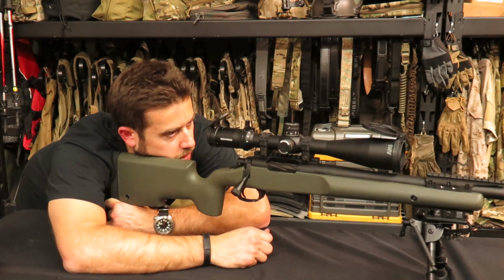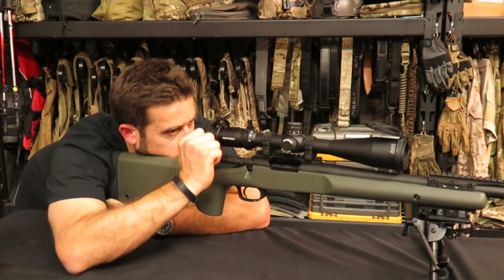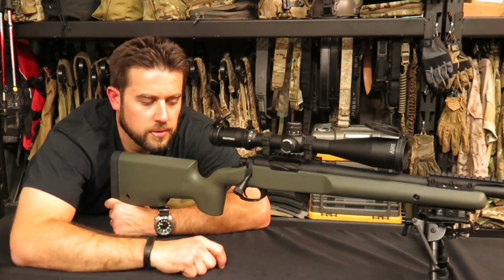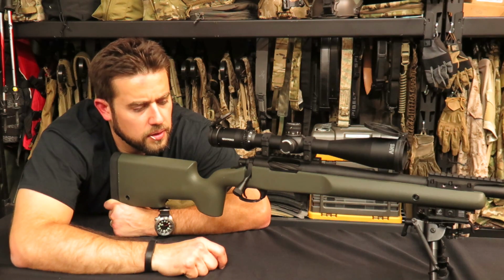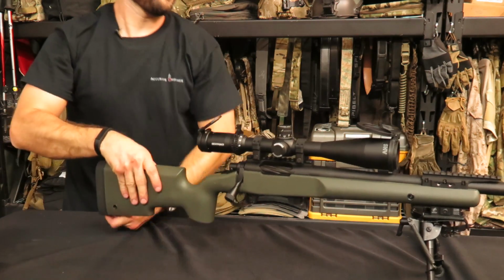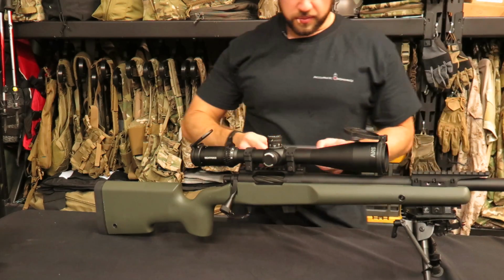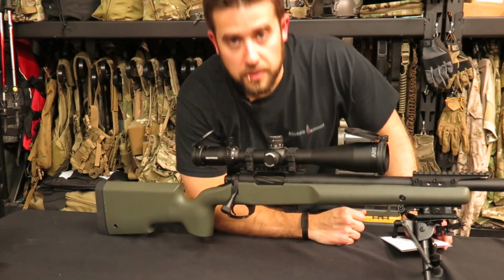Checking out your new gun? Yeah, man. That's some nice knurling around that. What do you call it? Yeah, what do you call that? I don't know. Let me look it up. It's a tactical knob.